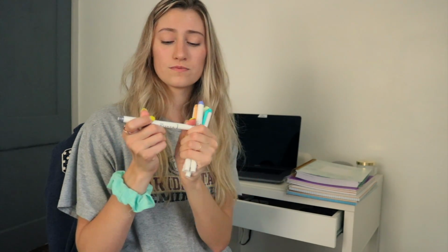I use them for my planner because, like I said, I like to color code things, and I wanted something that wasn't very strong. And these are actually really good. I love them. They have a dual tip, so this tip is fine, and then this tip is the highlighter.